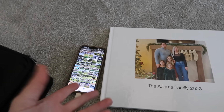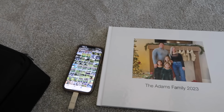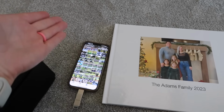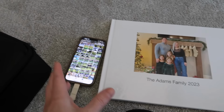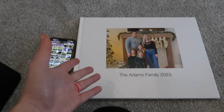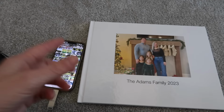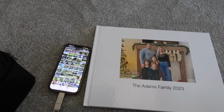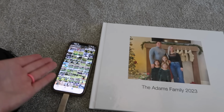On a desktop computer, as long as you have an account, you can create an album. I'll do like Adams Family 2023, then I upload just these pictures to an album, and when it's time to make this album, it pulls just from that one album in Shutterfly. So that's how I make it. I go through Shutterfly and I make it really easy. It's just a few steps.